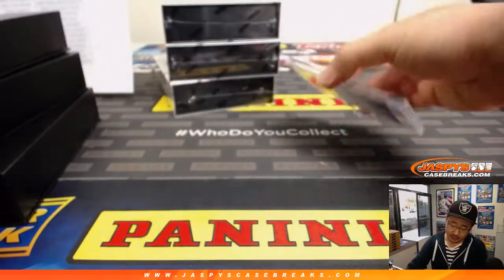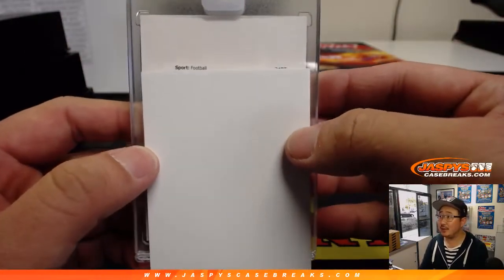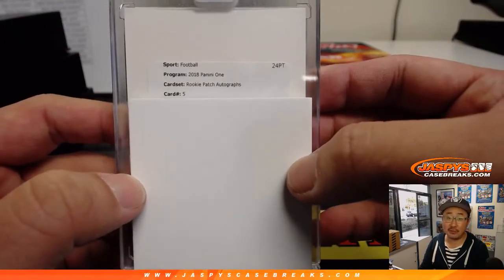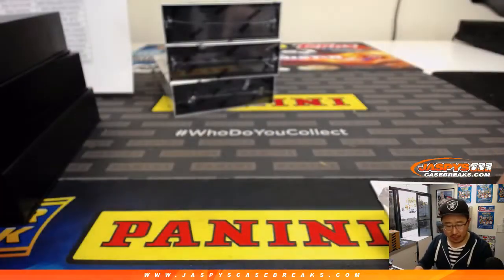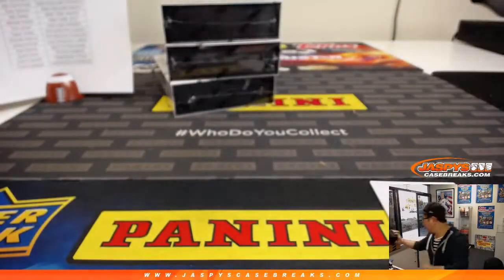We got a redemption here. Good luck, everyone. Redemption. RPA. Card number 5. I think I know who that is. We know card number 5. That's Saquon Barkley for the New York Football Giants. Neil Orfield with that one.